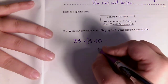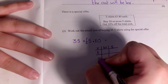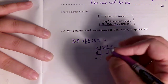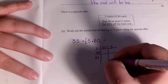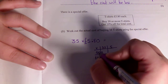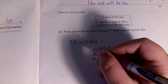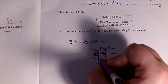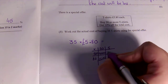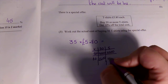I very much like the grid method, so I'm going to do 35 times £5.80. So I'm going to change that now into pence for the minute. So I'm going to go with 580 here. And then I will convert it back afterwards. So 500 times 30, 5 times 3 is 15. Multiply by 10 once, twice, 3 times. Takes me to 15,000. 80 times 30 is 8 times 3 is 24. Times it by 10 once, times it by 10 again. 500 times 5 is 2,500. And 80 times 5 is 5 times 8 is 40. And times that by 10.